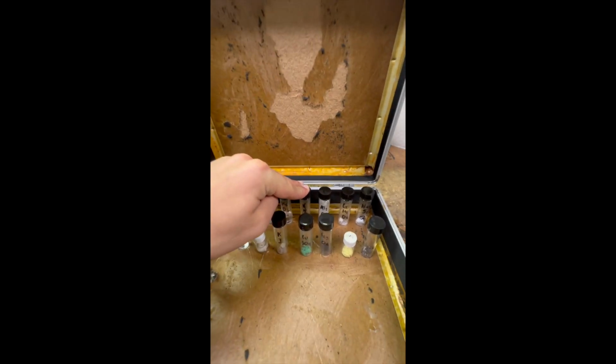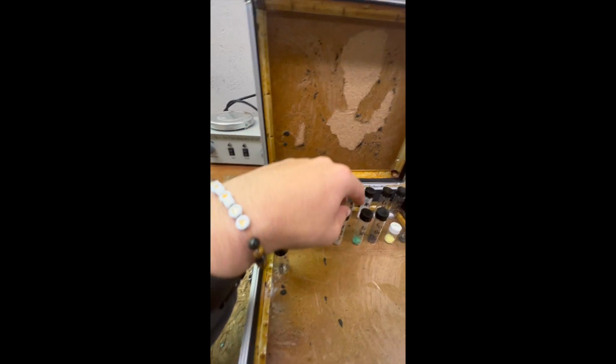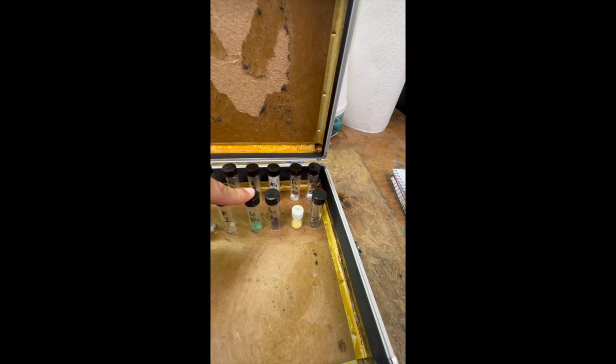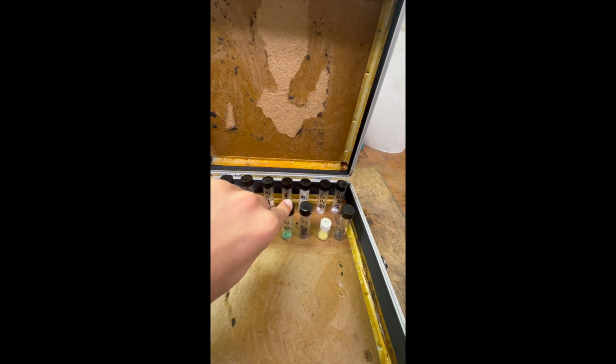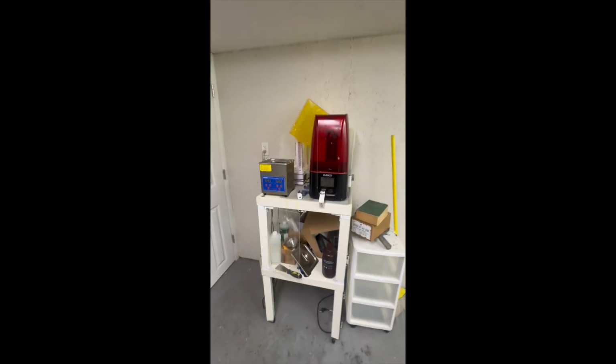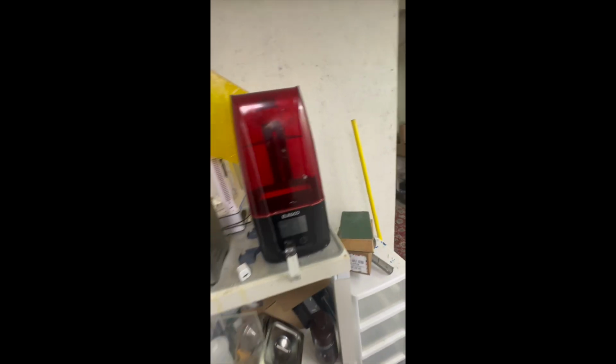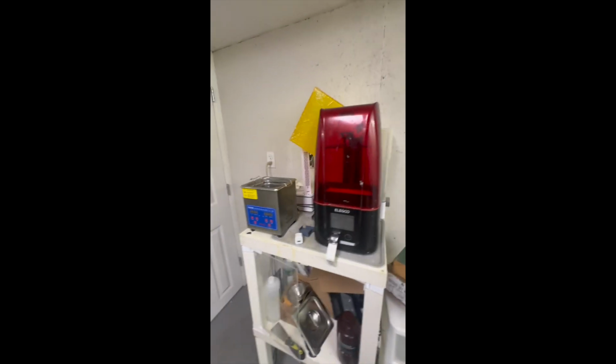This is the potassium nitrate that I in part used for the rocket fuel. Here's the copper sulfate that I used in part to make sulfuric acid. And yeah, here are the 3D printers. I have another upstairs. I don't use these often anymore as I've shifted more towards chemistry.